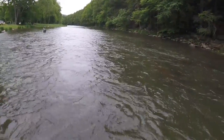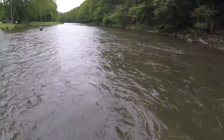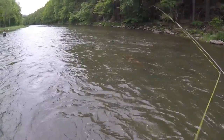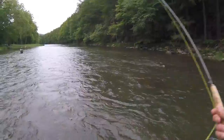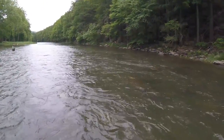I caught so many fish, I just wanted to make it a little more challenging. Okay, there's one over there that keeps rising. Let's try for him. Oh, there he is. Let's see if he goes. He's coming. There he goes. Oh, he missed him. He went after it, but I think he just nosed it.